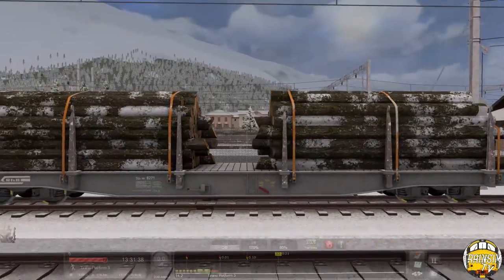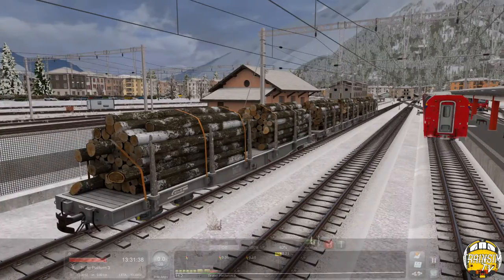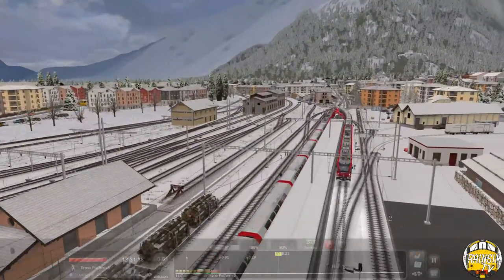The route also features some freight wagons, one being these log wagons. So these are the Sp-w timber wagons. There is also an Lb-v container wagon and a Za oil tanker wagon. We should hopefully be able to see these throughout the run.